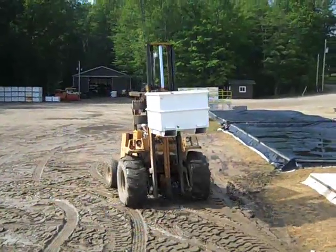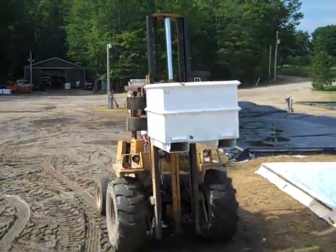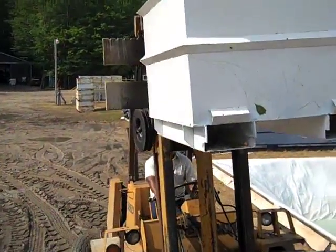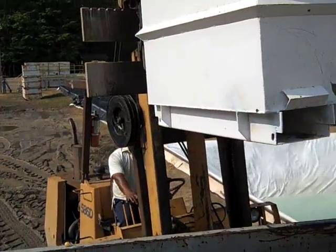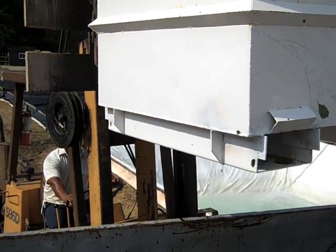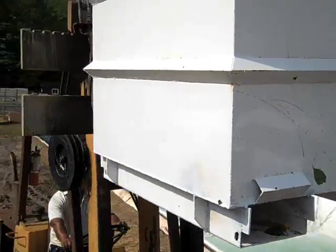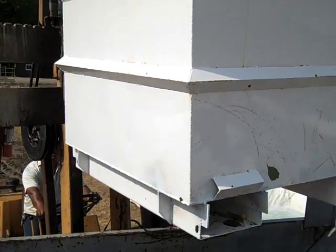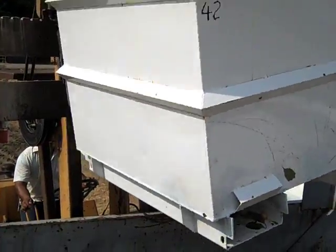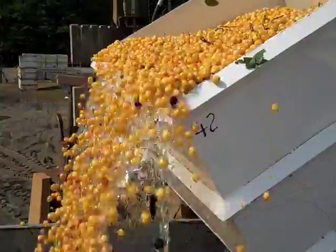So this is a view of how we store brine cherries. Farmers bring in their cherries to our receiving station, is what we call it, and we grade those cherries, we weigh them, and then we dewater them in this mix tank.